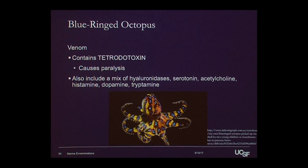But that toxin is the same toxin that's in the blue-ringed octopus. The difference is the blue-ringed octopus is intentionally trying to bite you and envenomate you with the purpose of killing you. So this little guy that's 5 to 8 centimeters long can bite you and inject tetrodotoxin. And like all other animals, there's a lot of other stuff in its venom, but really the only thing that matters in this case is the tetrodotoxin, because that's the thing that's going to kill you.